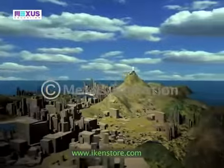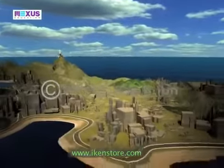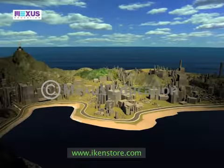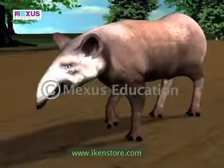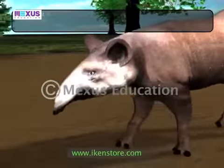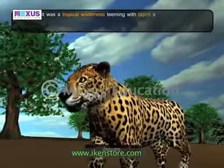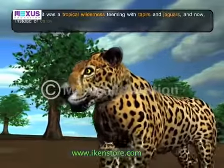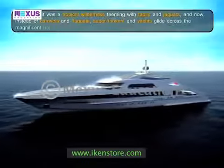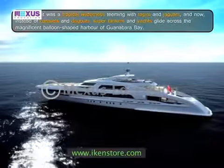The large waterway was not a river. It was an island-studded bay that holds a roaring metropolis. Long ago, it was a tropical wilderness teeming with tapirs and jaguars. And now, instead of caravels and dugouts, supertankers and yachts glide across the magnificent balloon-shaped harbour of Guanabara Bay.